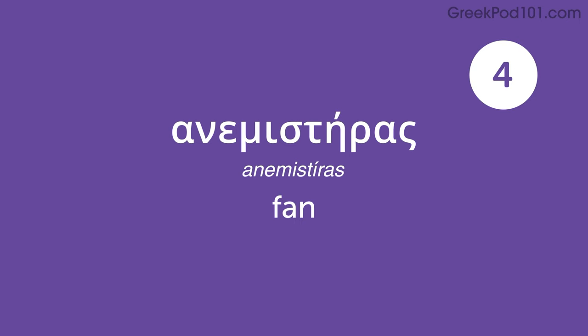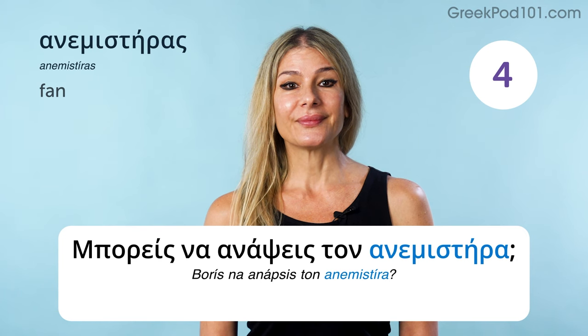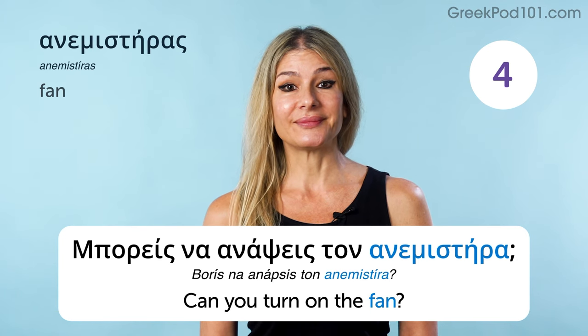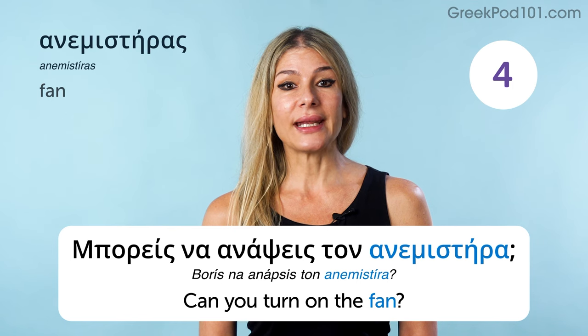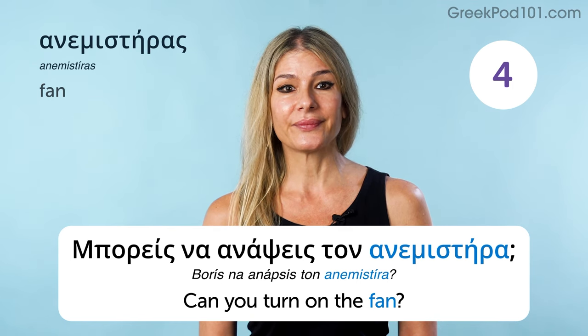Ανεμιστήρας. Φαν. Μπορείς να ανάψεις τον ανεμιστήρα. Can you turn on the fan?